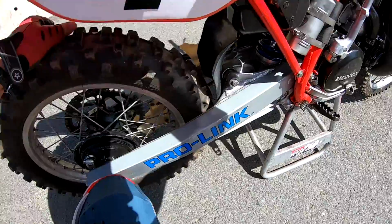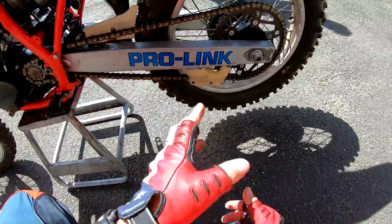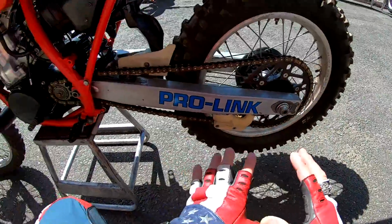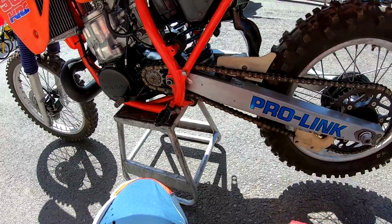The rear wheel bearings are nice and tight, as are the lower linkage bearings. Got a little bit of play on it, but that's pretty much standard. Not surprised. The chain and sprockets on it are in excellent condition. The bike is an absolute freaking rocket ship, exactly the way it is. You don't need to do anything to it. It's got a new air filter in it.